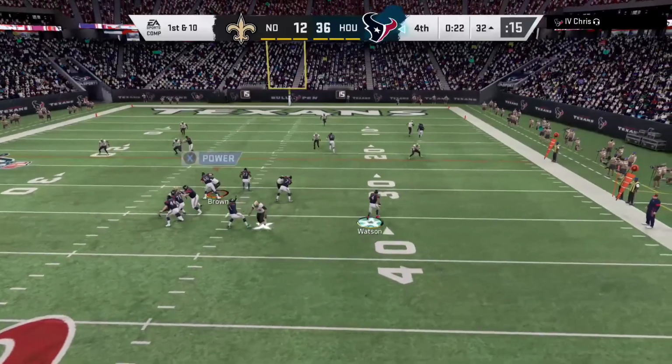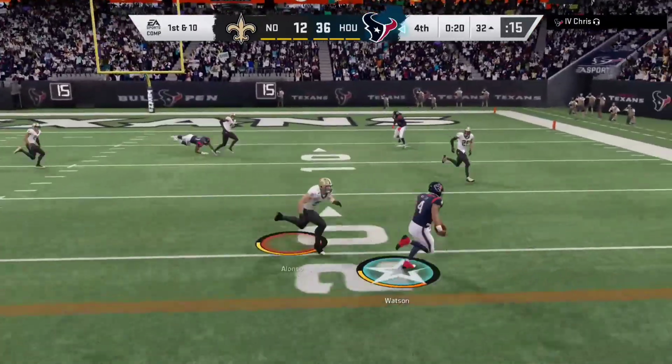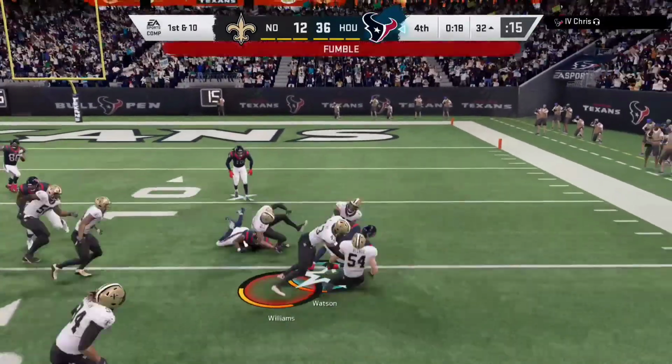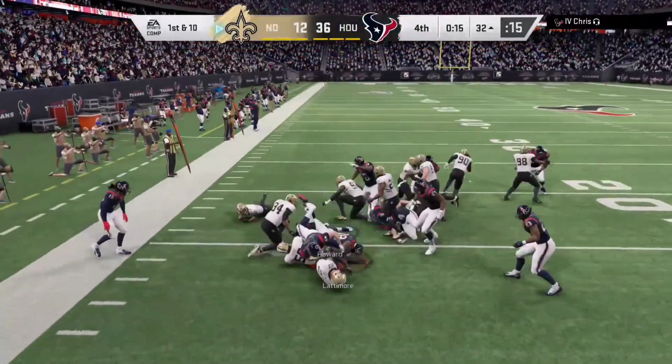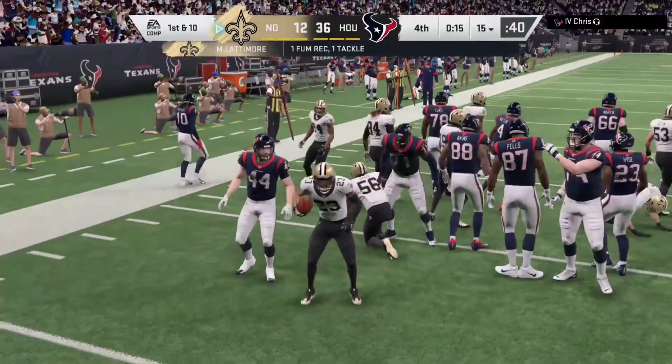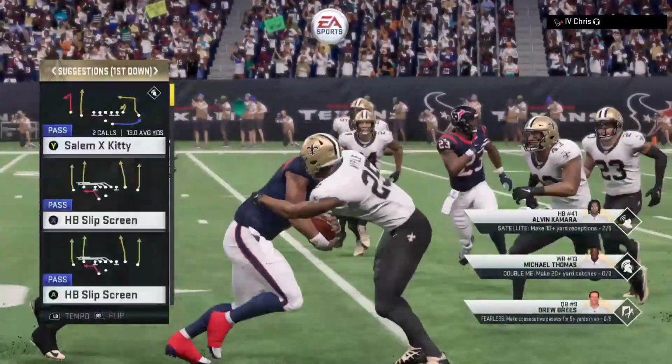Now Watson, eluding the pressure right. He's going to take off with it. Oh, the ball is out. Watson lost it. And this is picked up by the Saints. And a big turnover there as his guys will get the football back.